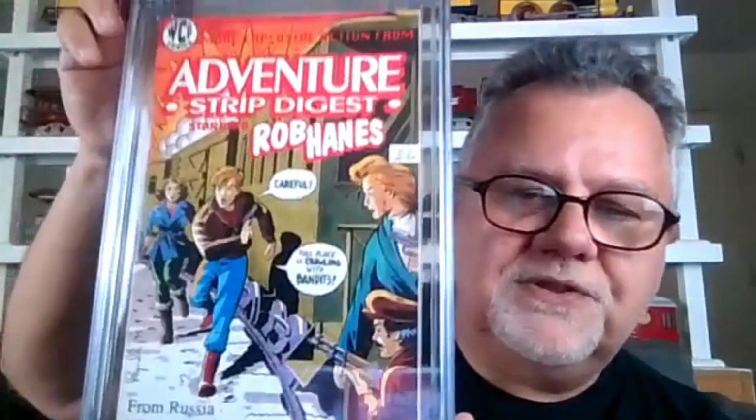And I really like the image that you see here. It's from Russia with Love, and it just has that sense of kind of like a World War II escape from authority going on there. And so that's Adventure Strip Digest number 2, WCG Comics, April 1995.